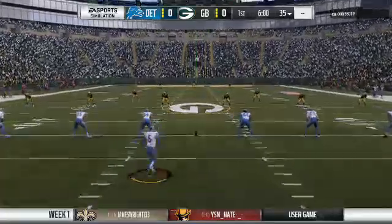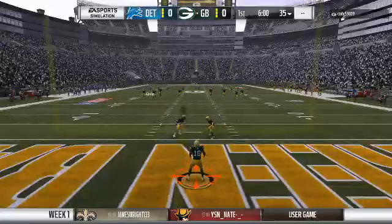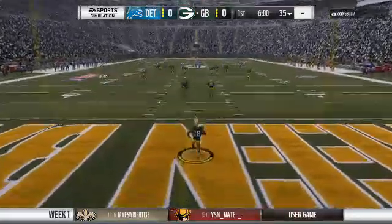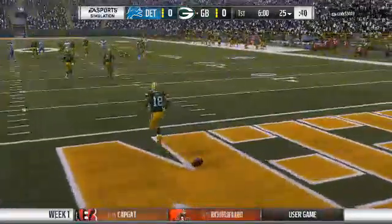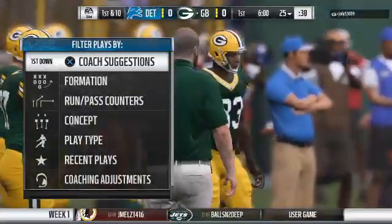Two teams that have met at least twice a year since 1932. The Lions and Packers underway from Lambeau. That'll be taken in the end zone. And no run back here. This will be a touchback, and it comes out to the 25-yard line.